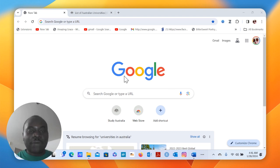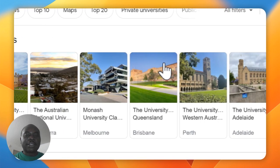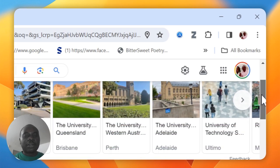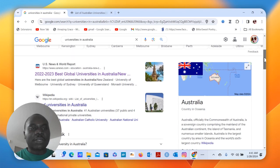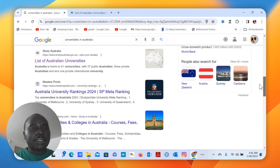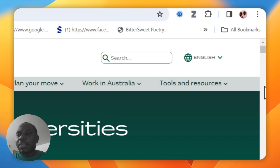And so to do that, we are going to simply do a simple Google search to look for universities in Australia, and that will give us a different list of websites that you can actually visit. So now you can see there's the first one there, there's the second one, and there is the third one. So we will click on this one, and that will take us to this link here.